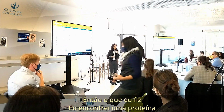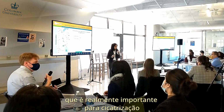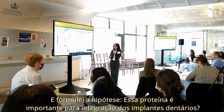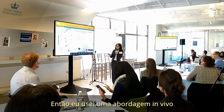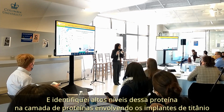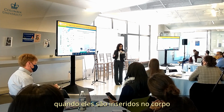So what I did, I found a protein that is really important for healing, and I hypothesized that this protein would be important for integration of dental implants. And I did my in vivo approach and identified this protein. It is in higher levels in the protein layer surrounding the titanium implant when this is placed in the body.